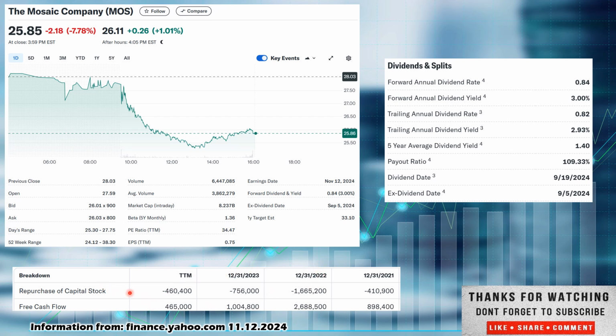Now they are repurchasing their own shares as well. $410 million back here in 2021. 2022, along with that jump in free cash flow, they repurchased a huge tranche at $1.6 billion. Down in 2023, $756 million. And again, down the trailing 12 months, $460 million. Definitely see a downtrend since 2022 here.